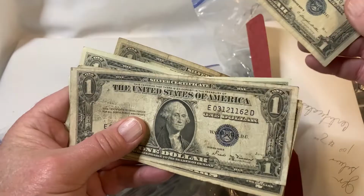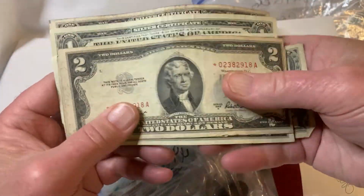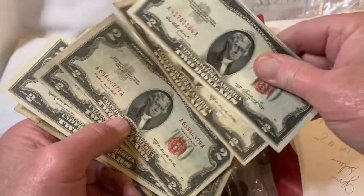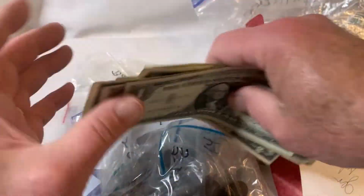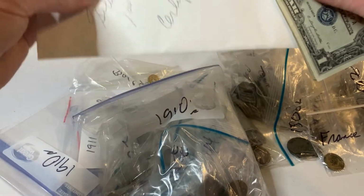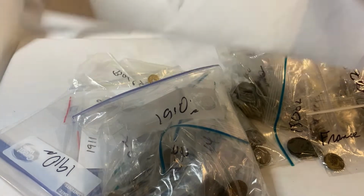So there are, how many is this? 4 $1 bills, and then we have some $2 silver certificates. And there's 1, 2, 3, 4, 5, 6 $2 silver certificates. And those have a collector value of more than their face value now, but yet had these been traded in for silver, the silver would be worth quite a bit more than the certificates are worth now.